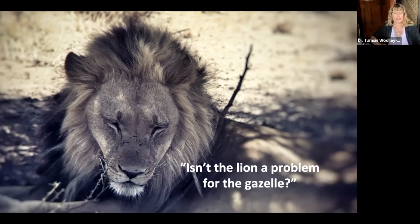So if we were to give gazelles on a platter to lions, they would become fat and lazy and they would stop being lions. And if we were to put the gazelle in a cage and keep it safe from the lion, it would get fat and lazy and stop being a good gazelle. So it's the systems and thinking in wider systems that keeps us healthy and keeps these systems healthy.